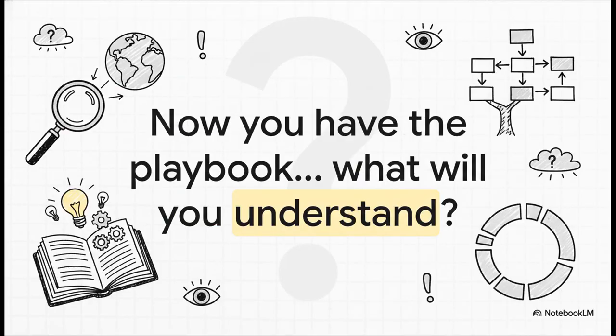So there you have it, a peek inside the researcher's playbook. These aren't just rigid rules, they're flexible tools for understanding the world and the people in it. The only question left is, now that you know the plays, what will you go out and try to understand?